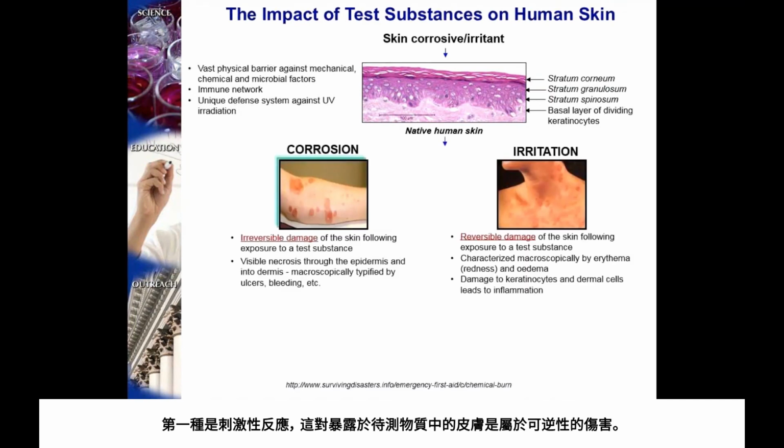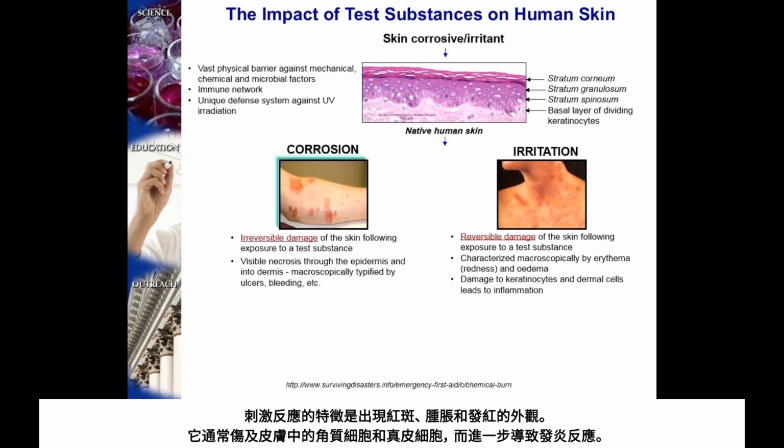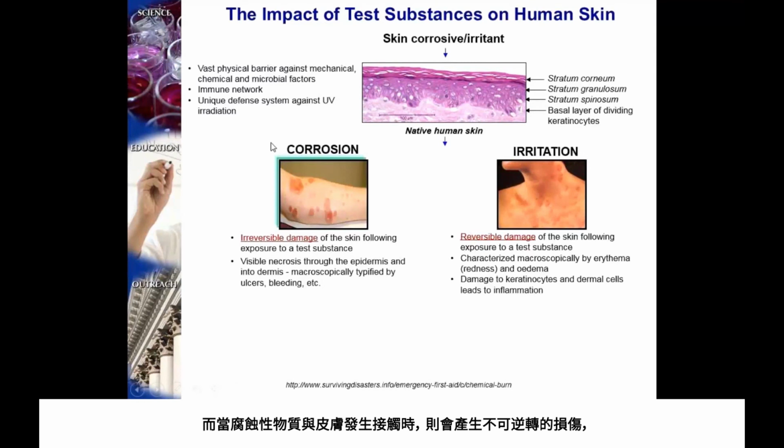types of events. One is irritation, which is a reversible damage to the skin following exposure to a test substance. Irritation is characterized by erythema, the redness appearance, and edema, and it's usually attacking keratinocytes and dermal cells in the skin, which further lead to inflammation. When a corrosion material is coming in contact with the skin, this is an irreversible damage, which is visible by necrosis through the epidermis into the dermis, and is usually typified by ulcers and bleeding.